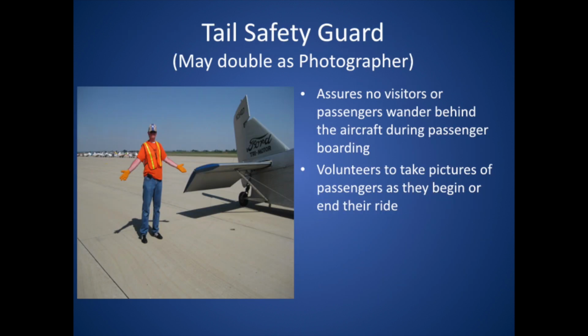Safety guards. The tail safety guard makes sure that no visitors or passengers wander behind the aircraft during passenger boarding. Any additional guards can assure that visitors and passengers do not wander off into prohibited areas of the operations ramp. The guards may also assist in directing passengers to and from the aircraft as necessary. They may also volunteer to take pictures of the passengers as they begin or end the ride.